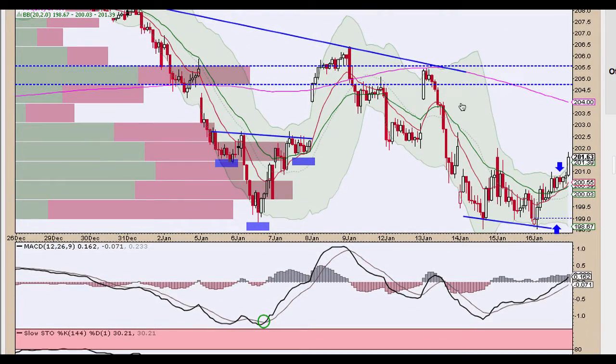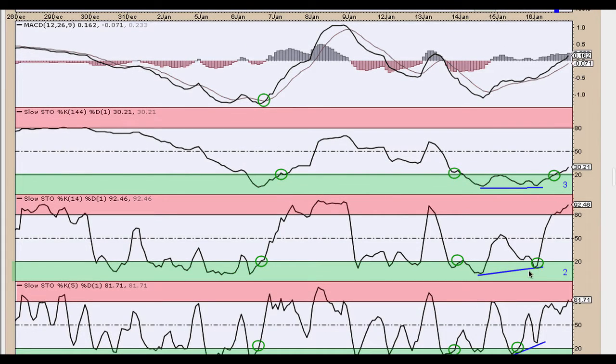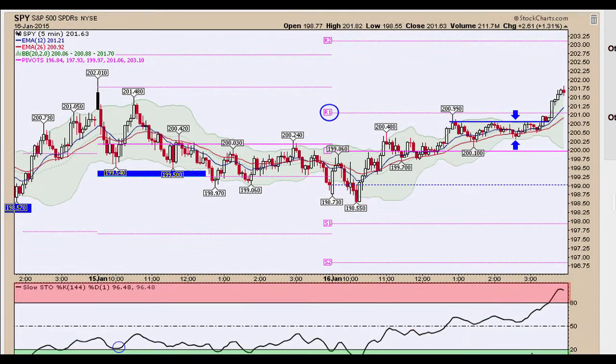30-minute, roughly the same thing. We have a lot of volume here to deal with on these volume by price bars, but we're pushing through those quite nicely. We had a trigger on the 30-minute slow stochastic, 144 duration. Again, we had a bullish divergence on the slow stochastic 5-1 and 14-1, which you can see here. We had lower lows on price and higher lows on stochastic. So we stuck with the trade.